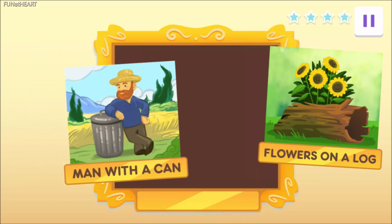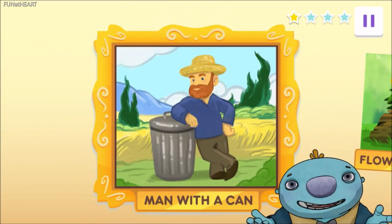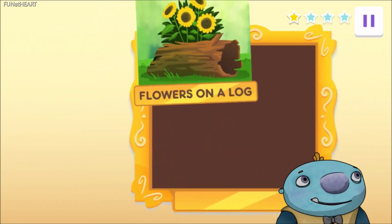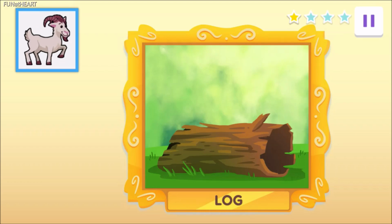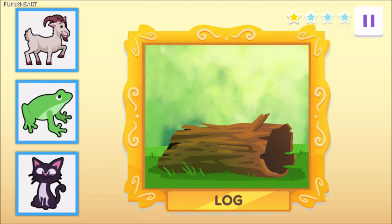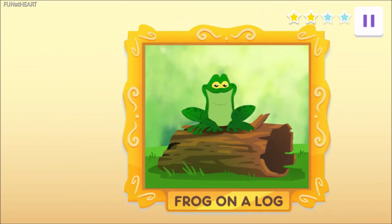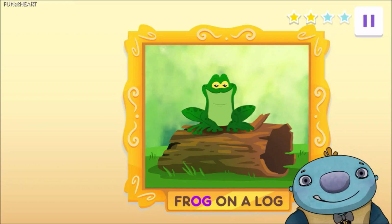Man with a can. Man with a can is the rhyme. Yeah, that's definitely a rhyme. And flowers on a log is not a rhyme. We need something else. Let's add something new that rhymes with log. Goat. Frog. Cat. What rhymes with log? Drag it to the painting. Frog. Frog rhymes with log. You found the rhyme. Now this painting can be called Frog on a Log. Fantastic.